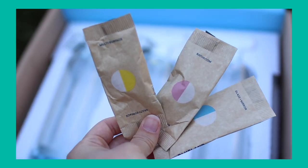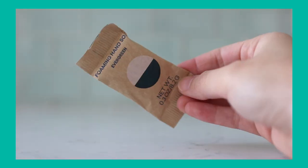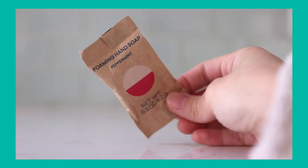Let's talk about the refills that both products have. The Blueland cleaners have these little tablets that come in just little tiny wrappers that are really cute. And these wrappers are compostable and they are recyclable, but they are number 7. So a lot of people do not have curbside recycling for number 7. So that's something to keep in mind.